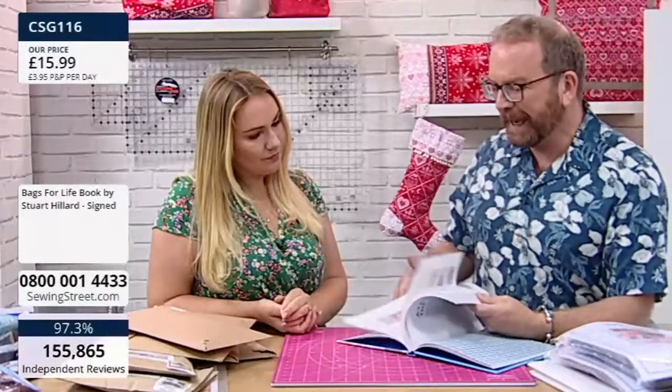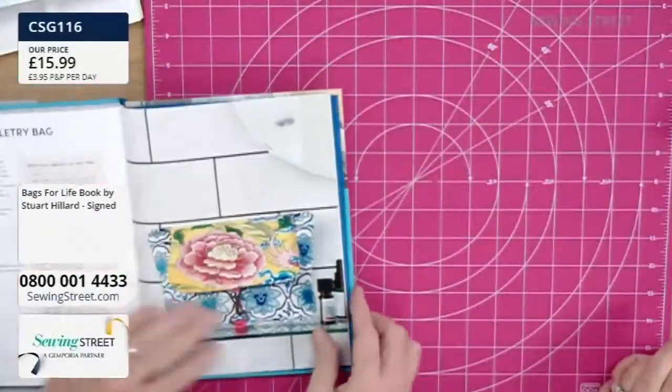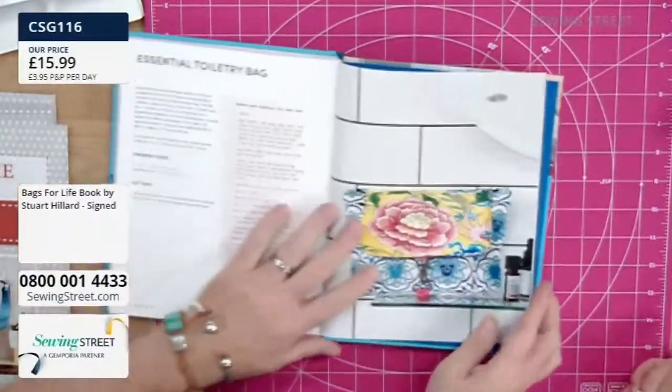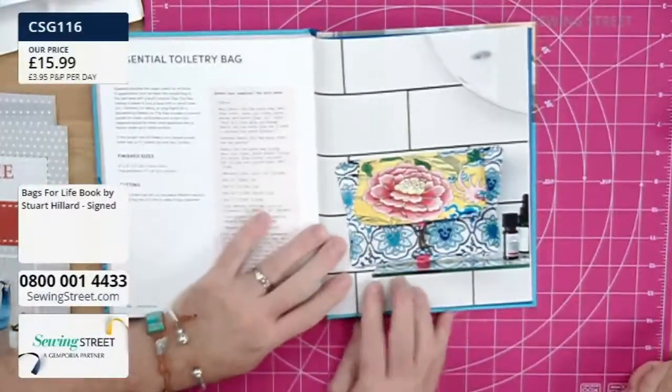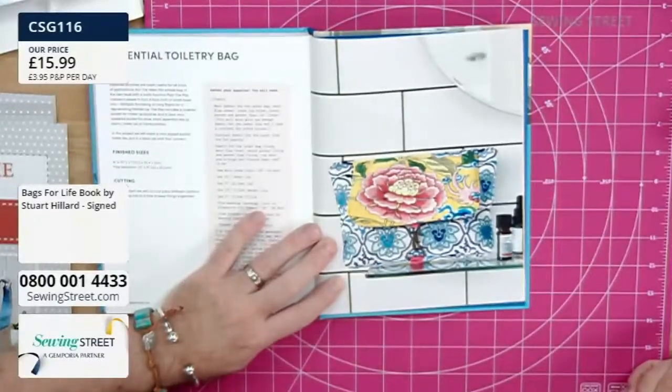And so there are things like, for example, in the weekend in the country, let me show you this one. So this pattern here, the essential toiletry bag. A zippy pouch with a flap and a little clasp there.